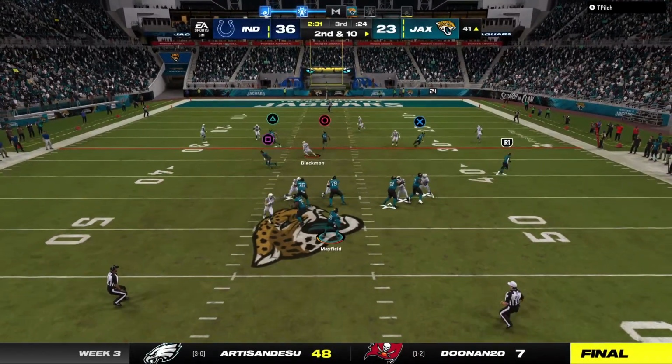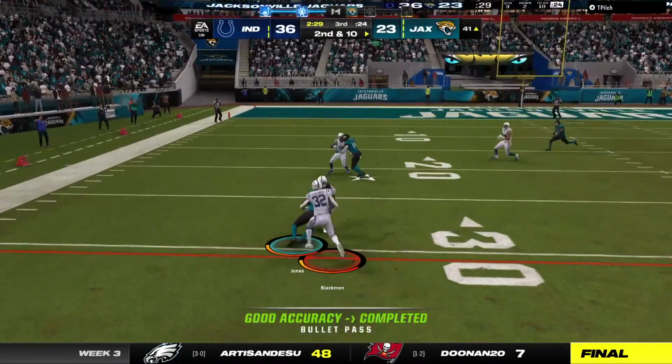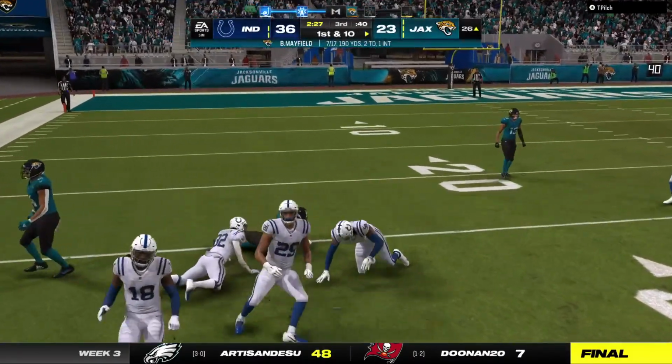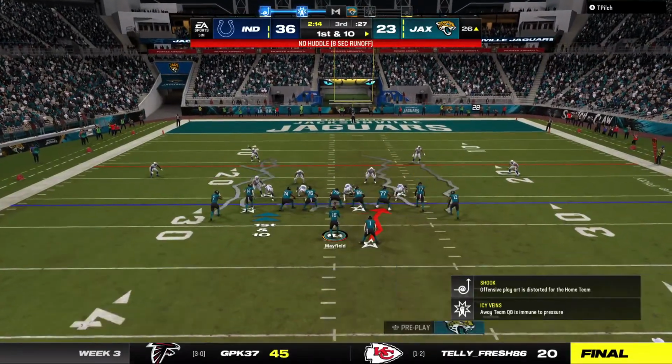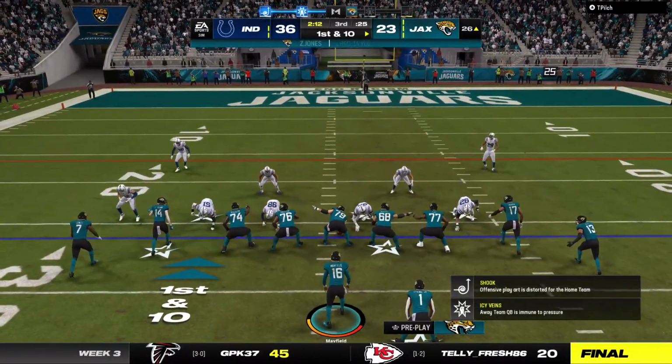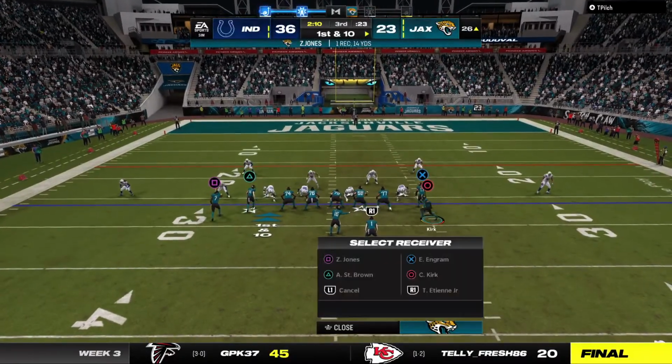Now Mayfield. He'll get this one complete to Zay Jones. And they'll get him to the ground, and he has another first down at the Colts' 26. And quickly, they get to the line. Motion man left is Kirk.